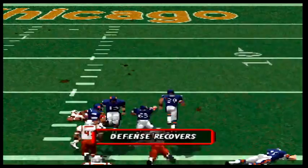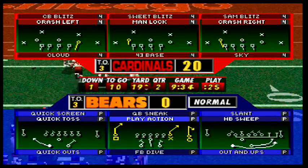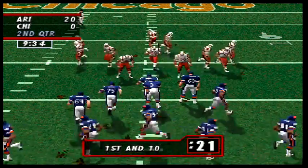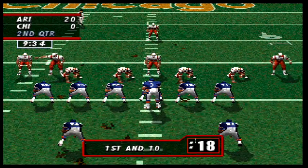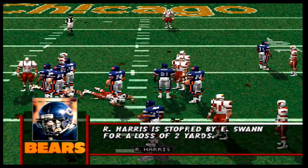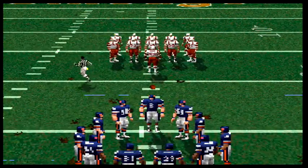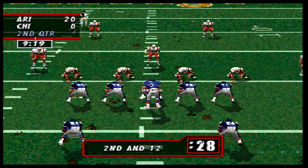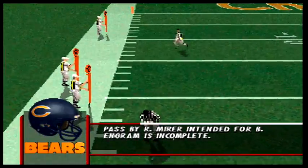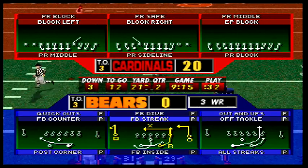See him knock that loose? That's what you call a strip. Down. 2 yard loss on the play. So it'll be second and long from the 21. Incomplete. That brings up third and long from the 21.